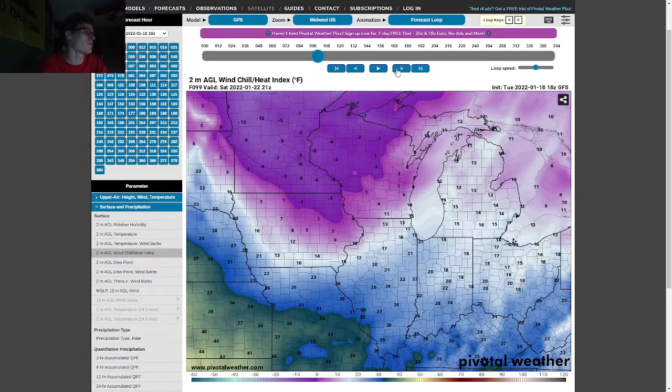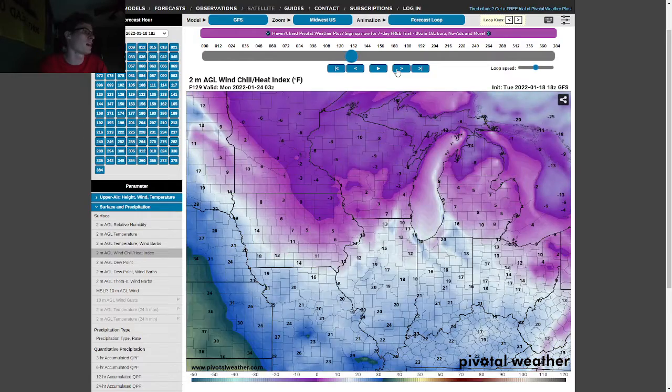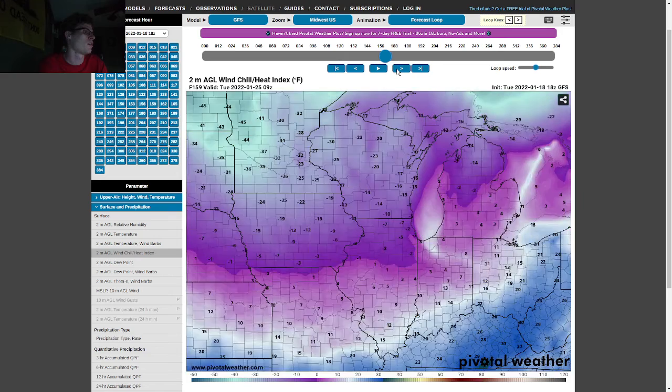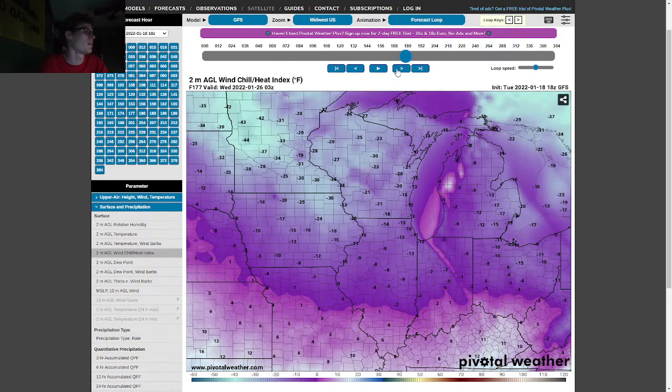It's when you start to get to the mountain regions a little bit. And then I want to take a look at Tuesday night, because Tuesday night is when things are really going to start to get cold. All right, where do our wind chills take us Tuesday night? Tuesday night wind chills looking pretty good.